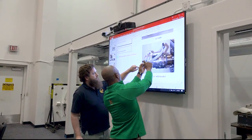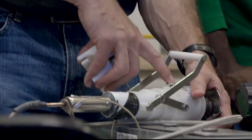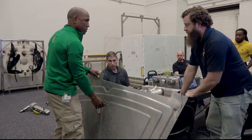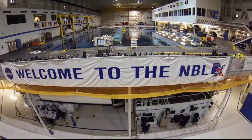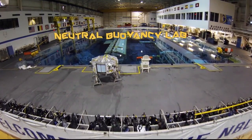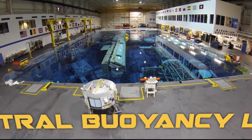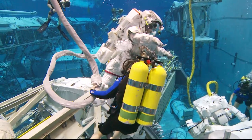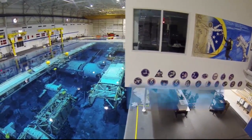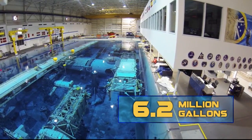We astronauts spend a lot of time in the classroom, just like you are now, learning about the hardware we'll be using and the specific parts of the space station we'll be working on. Then we get to go spend a lot of time training in NASA's giant pool, called the Neutral Buoyancy Lab, or NBL. Since it's impossible to simulate microgravity on Earth, the next best option is water. 6.2 million gallons of it.